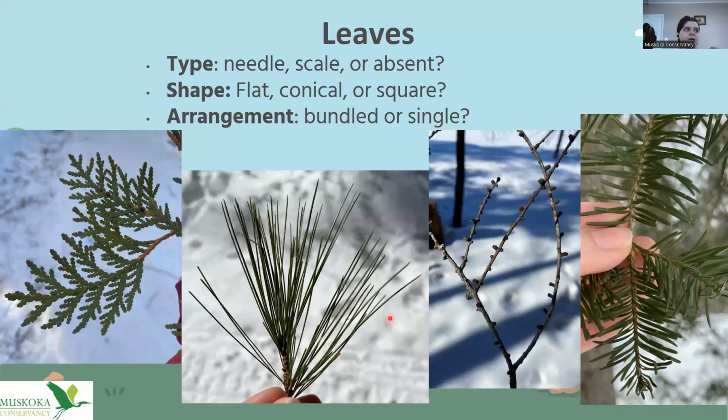In terms of the shape, they can be flat. So if you think of the fir that's pictured here, it's like the leaves have been sort of pressed between two books. There's no other shape to them. They're just flat. With our pines, they're considered to be conical or cone shaped because they're sort of all round around. The other option is square or triangular shaped. They sort of have some angles and edges to the leaves. And so that's what comes to mind when we look at our spruces.